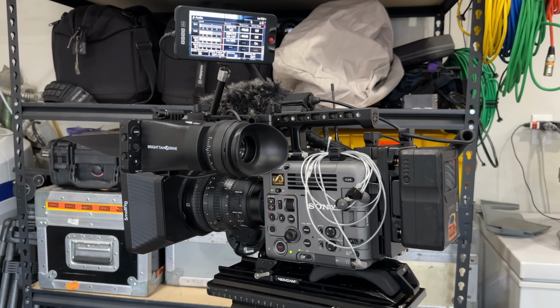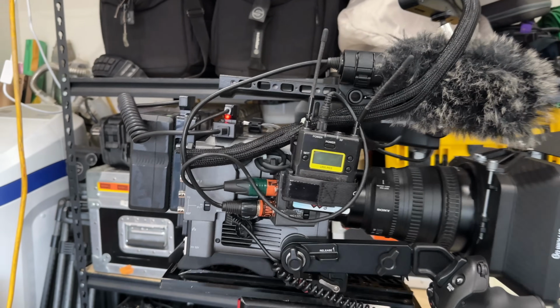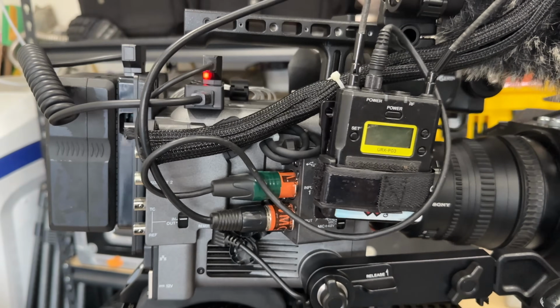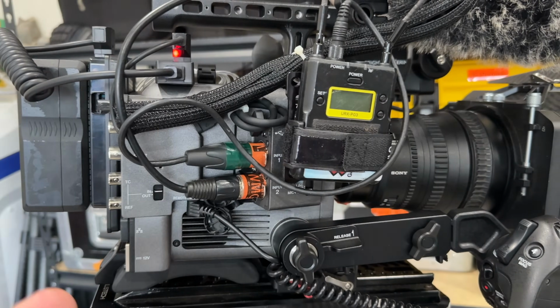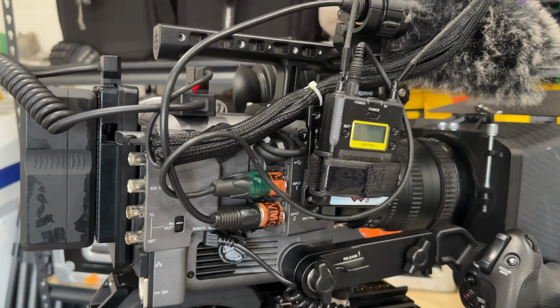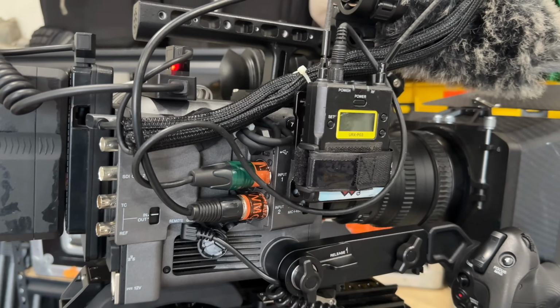Camera is prepped for the next project. Shooting AVC-L 1080. Got a single channel Sony receiver going to channel 1. Onboard mic on channel 2. It's not a news assignment. I'm working for a PR firm. It's a corporate thing, but it's an event with kind of like a press conference environment.